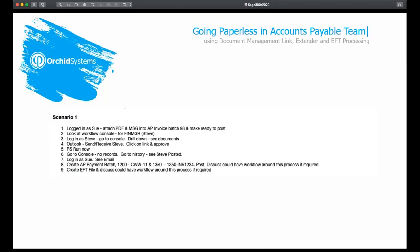Thank you, Anne. So the purpose of this scenario was to give you one example of how Orca Oz uses the modules, document management link, extender, and EFT processes for their own process of going paperless and having approvals. It's also to provide ideas as to how it can be used.